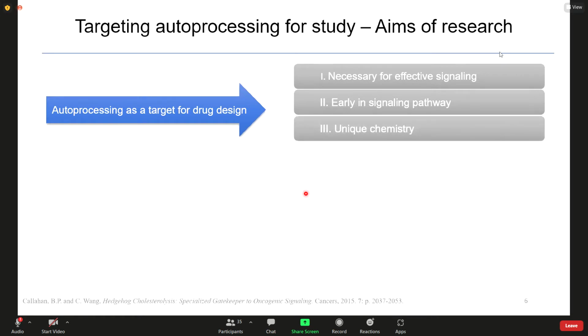And third, the chemistry of hedgehog proteins appears unique to hedgehog proteins. However, development of therapeutics for this drug target are impaired due to a lack of complete understanding between substrate structure and enzyme activity. To date, there hasn't been a complete crystal structure of the full HHC domain. So we're left with basically structure activity assays to better understand the interaction between substrate and active site.